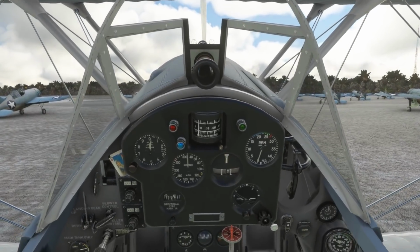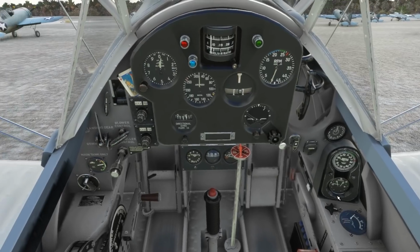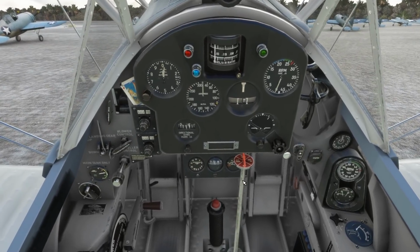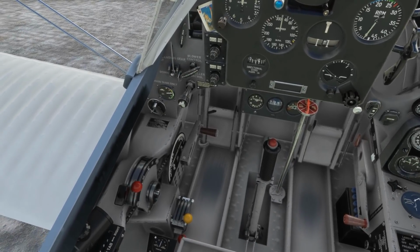As usual, run through the before start checks. So the park brake is set, we do have good pressure there on the brake gauge. The gear switch is selected down and we do have the pin installed. We'll come on to the main fuel tank for the start. Prop RPM is set to low. Mixture will come up to around 50%.